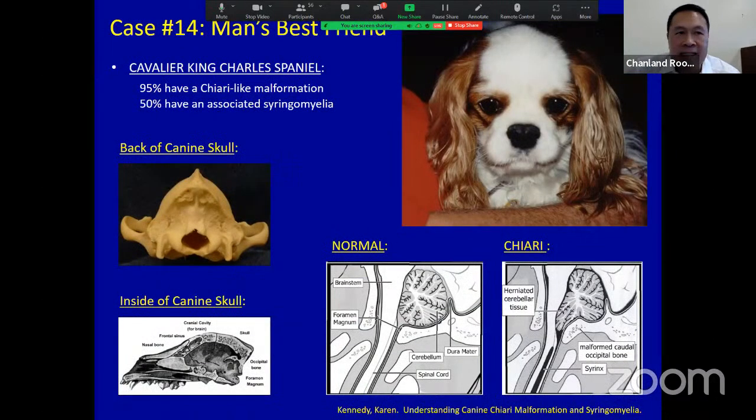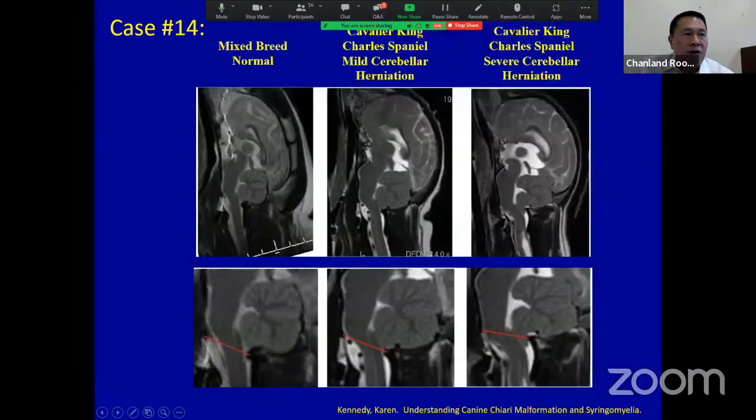And finally, the last case, syringomyelia can be found in dogs, in several species of dogs. This is an example of the Cavalier King Charles Spaniel, who has a Chiari-like malformation with tonsillar descent. And vets have been imaging these dogs and have found the development of syrinxes.